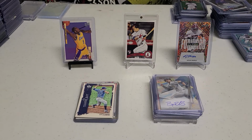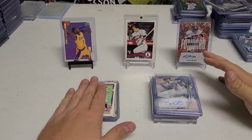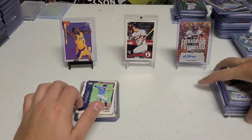Today is Monday, and we have a little weekend recap video. So I went to a couple flea markets and a trading show, which was a very fun time. This stack is the trading show. This one is the flea market. We'll start with this stack here, and then we'll talk about the trading show because there's a lot I want to say about them.